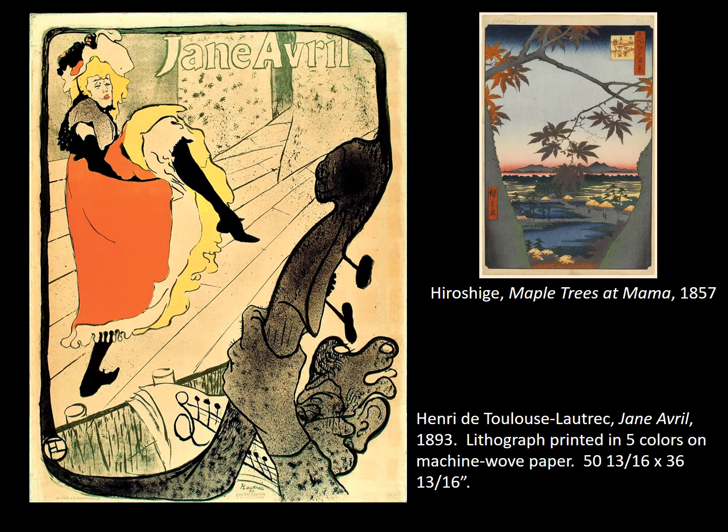In reality, the inspiration for both really goes back to looking at, as we said, Japanese prints. And the Japanese references in Jane Avril are notable. I just put up an example of a Hiroshige print for you called Maple Trees at Mama, and this was one of the One Hundred Views of Edo set that we'd seen a print from already. But when you look at the foreground of Hiroshige's print, you can see the way that the foreground is framed by this abruptly up close image of the maple tree, the sort of fork in the tree. And that's very similar to what Toulouse-Lautrec is doing by framing the scene in the distance in this up close detail stemming from the musical instrument.